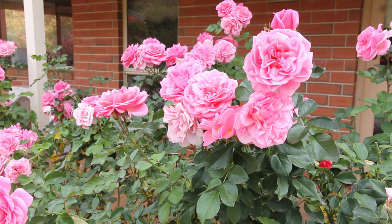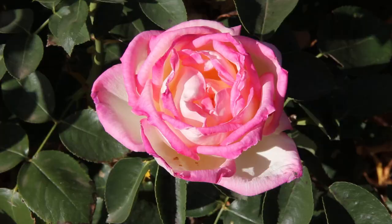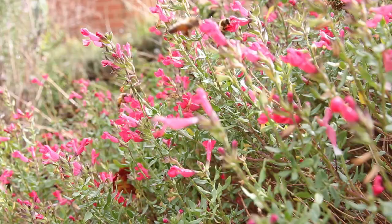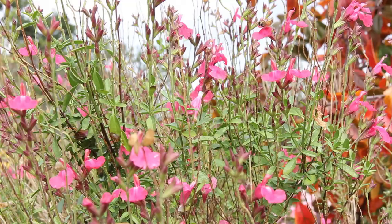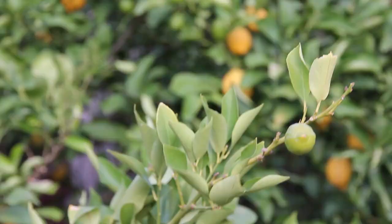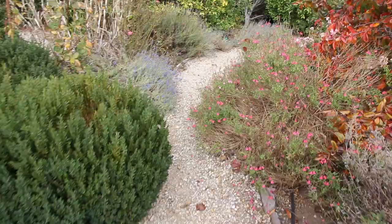As well as the house, there's a big garden that you can explore with hundreds of roses, loads of other types of flowers, and lots of fruit trees as well. There's some walking paths through the garden, and there's also a lawned area.